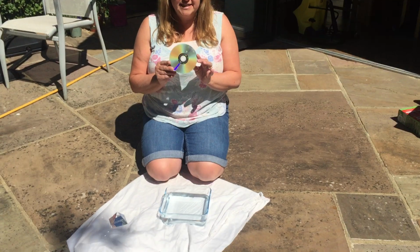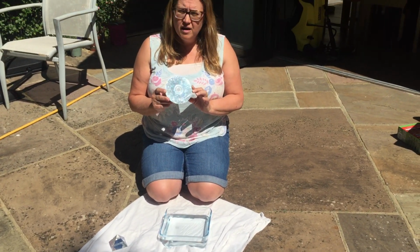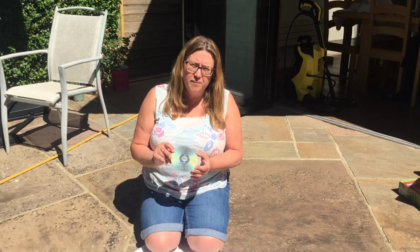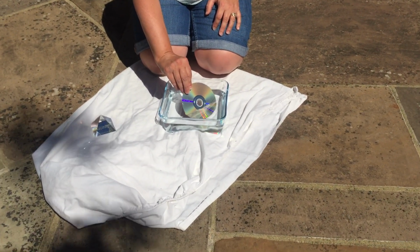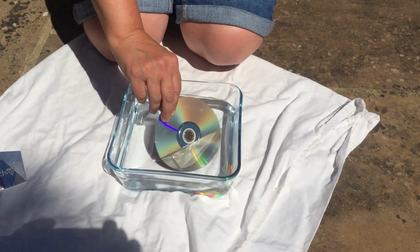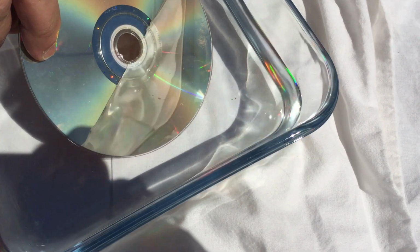You need some water, you need a jar, you need a CD, an experiment. It might not work first time. I can make one just on my CD if I hold it at the right angle. If you try it in the water, you'll be able to see the reflection of the rainbow in the corner. I wonder if you change the angle of the CD, whether it gets shorter or longer.